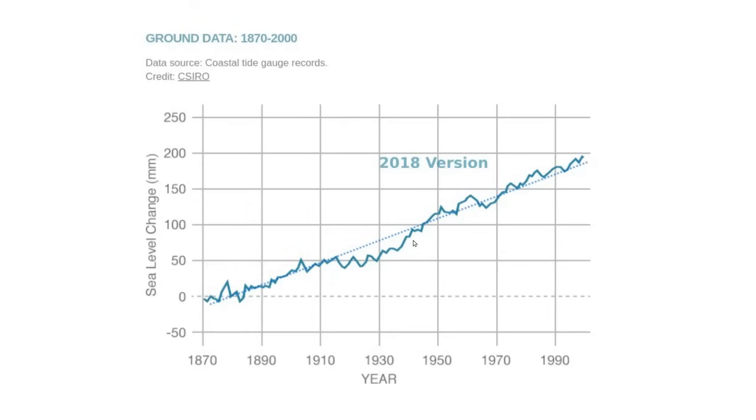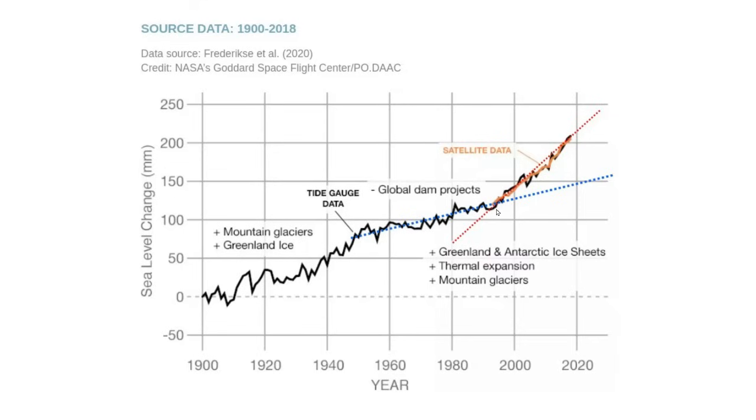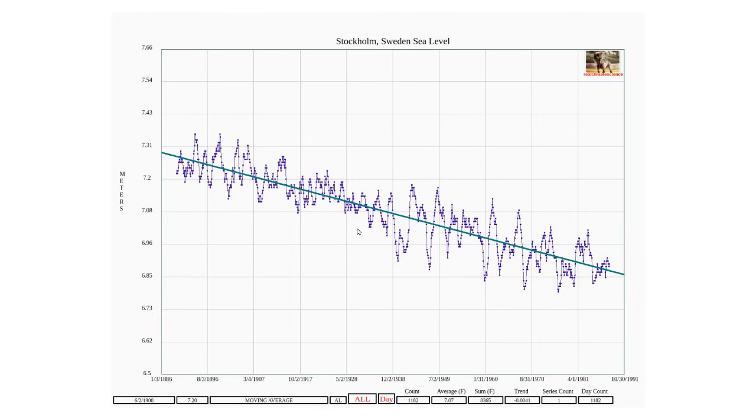So NASA rewrote history between 2018 and the present to make it look like there was a sharp increase in sea level rise rates after 1994. It's an interesting theory from NASA, but it's not supported by any evidence. There's no upwards curvature at Stockholm.